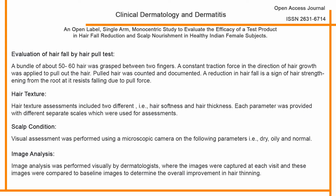Each parameter was provided with different separate scales which were used for assessments. Scalp condition. Visual assessment was performed using a microscopic camera on the following parameters, that is, dry, oily and normal. Image analysis. Image analysis was performed visually by dermatologists, where the images were captured at each visit and these images were compared to baseline images to determine the overall improvement in hair thinning.